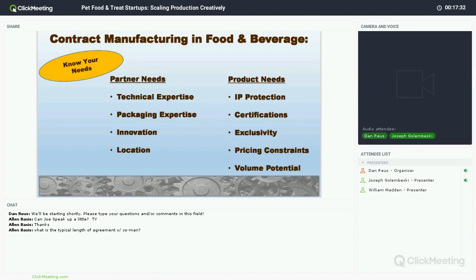On the product side, do you have IP to protect, such as a patent? Who's going to own the formula? Those are the types of things you want to make sure you have the appropriate agreement on. And then back to some of the certifications. Do they have the certifications you need so that you can distribute the product where you need to distribute it?